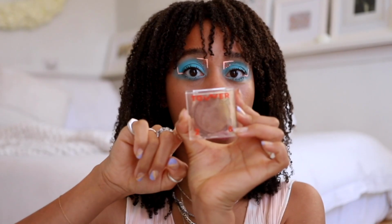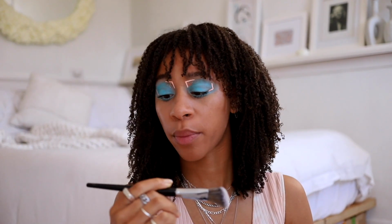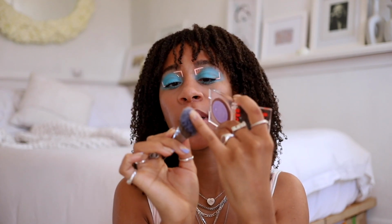Yeah. So Tower 28, this is Bronzino in West Coast. Love this one. It's a good neutral because it doesn't pull too orange. We'll start off with this. I'm using the Pro Angled brush from Sephora. I'm realizing now I have so many Sephora brushes, but I've been working for a while. Just really feathery, not super densely packed.